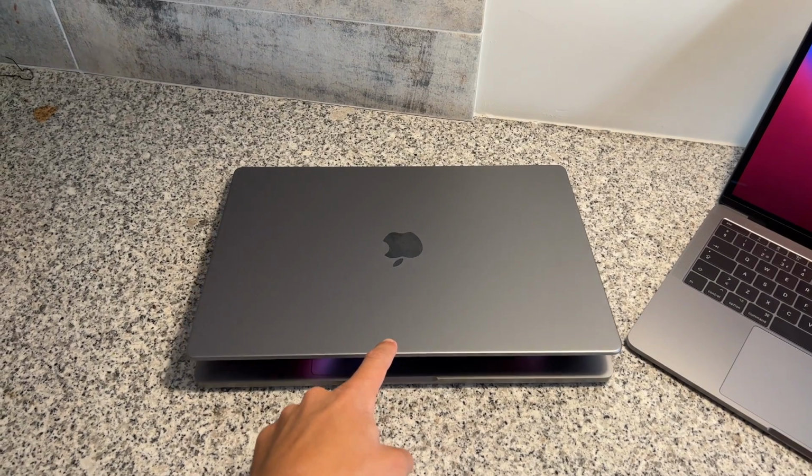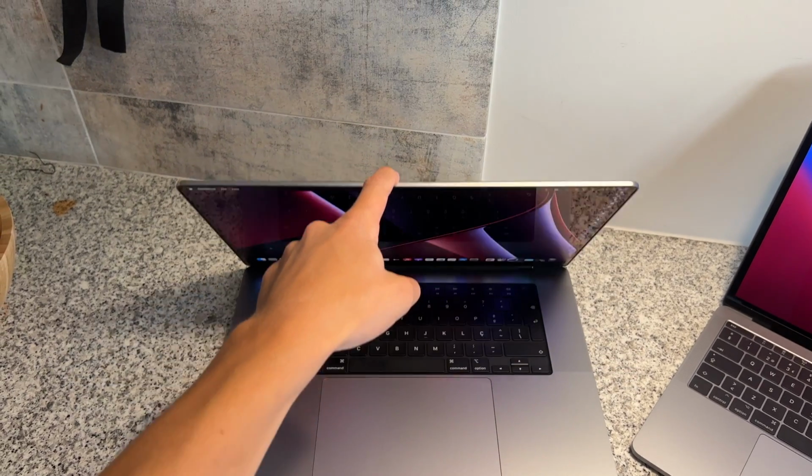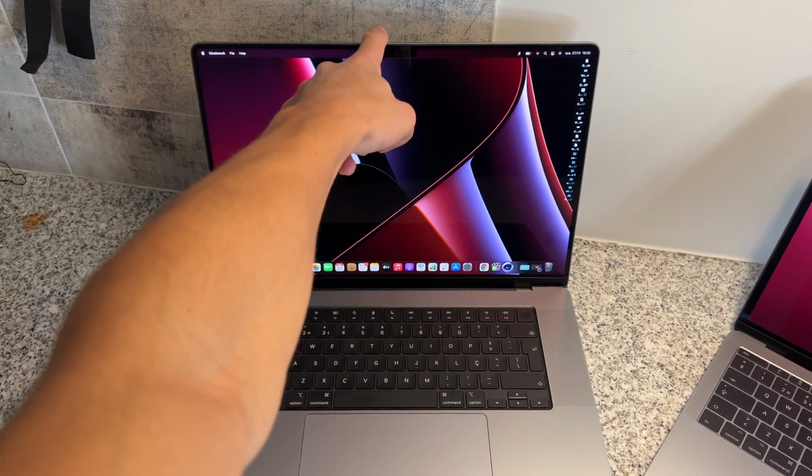But for last, I save my favorite feature from this computer, which is the display. The display of this computer is, let me tell you, just incredible. The Apple XDR display is one of the best, if not the best thing that Apple has done in the last couple of years, because the mini LED technology has been so well implemented on this computer that this is the best laptop screen ever to date.